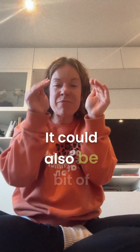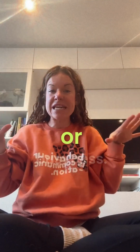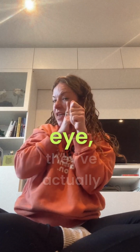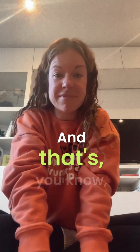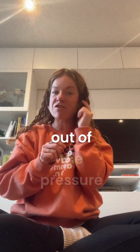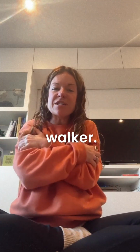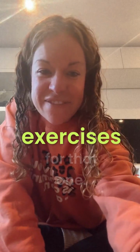It could also be a bit of blinkered vision. It could be that they're quite sensitive to light or busyness. So by looking to the side of their eye, they can only take in that. It's a bit more blinkered, and that's just how they manage to cope with it. But I would also suggest they're probably getting something out of the pressure of it, and there may be tiptoe walkers as well. Again, a similar thing. They're getting that pressure by being a tiptoe walker. So I would do lots of squeezes and grounding exercises for that one.